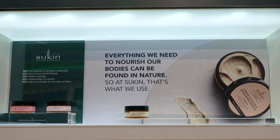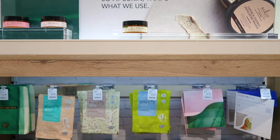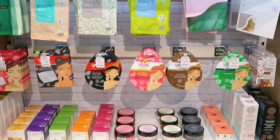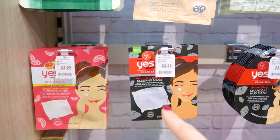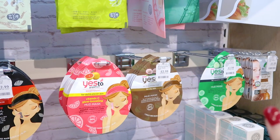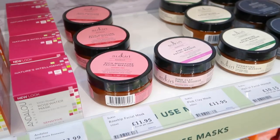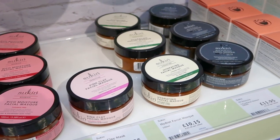Oh my gosh, I'm in face mask heaven, guys, look at this. So they've got a whole collection from Yes To. Now I have been meaning to try their products for so long, so I may pick up one of those sheet masks, but they've also got things like the Sukin masks over here. You guys know I love myself a bit of Sukin. They are one of my favorite vegan friendly green beauty brands.